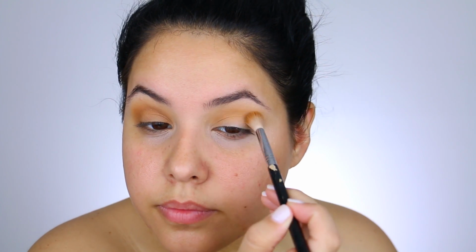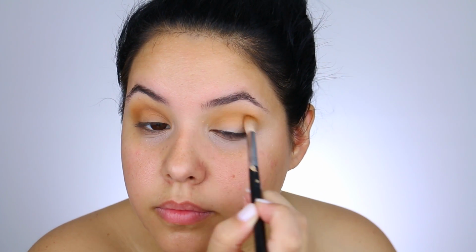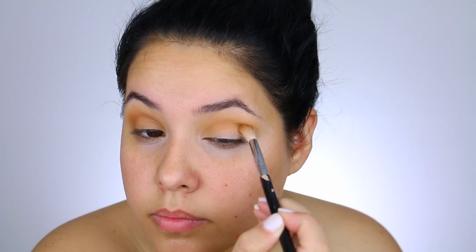Mine is the one that's in the Vegas Lights palette, but they do have this eyeshadow individually. I'm going to take it with a Sigma E35, which is a little bit more tapered than the E40, and I'm going to work this eyeshadow tight on my crease.